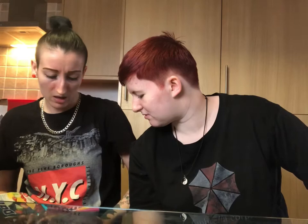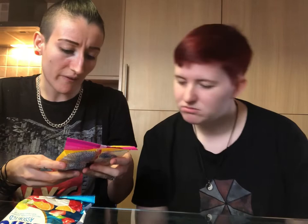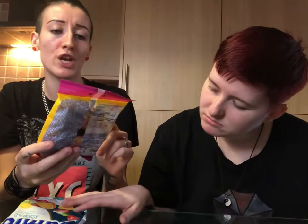Then we've got some of these. I don't think I've ever tried those. No, I've never had these. They're both assorted. Are they chewy sweets or hard? I think they're all chewy. These ones are tropical fruit chews. These were only like 39p, guys.